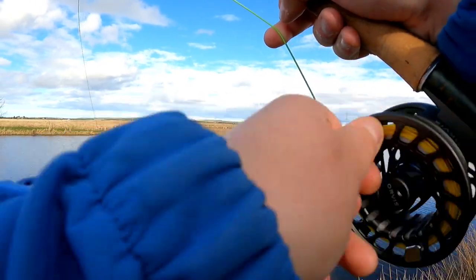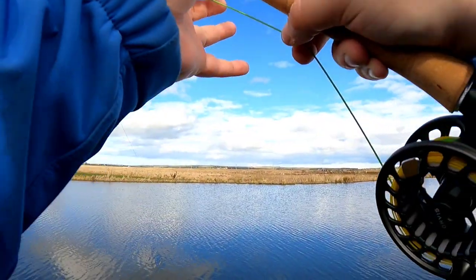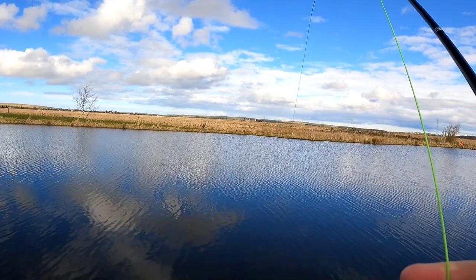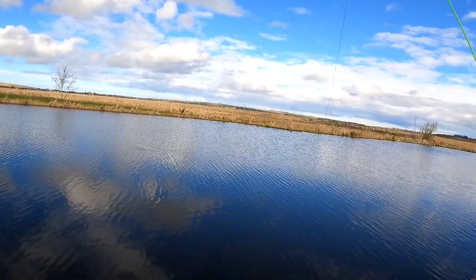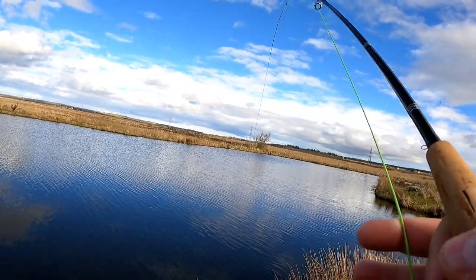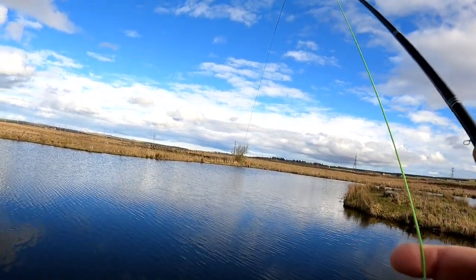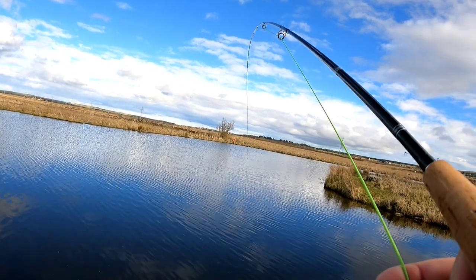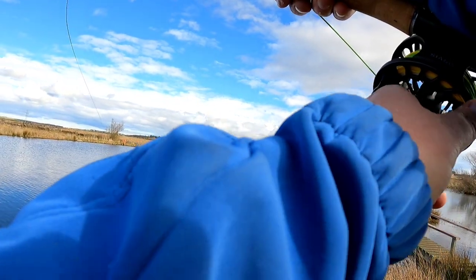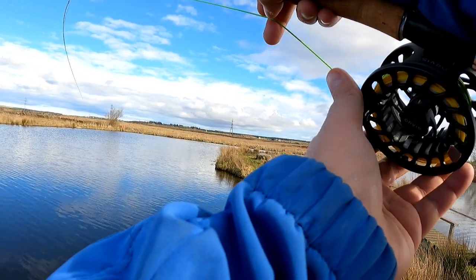I tell you, these fish can make a bloody fool of you. Shaking the head there. Shaking the head. Don't like it when they do that. I do not like it when they do that. Is he on the top dropper, is he? Shiny noses. Oh. Oh, that's a nice fish, that.